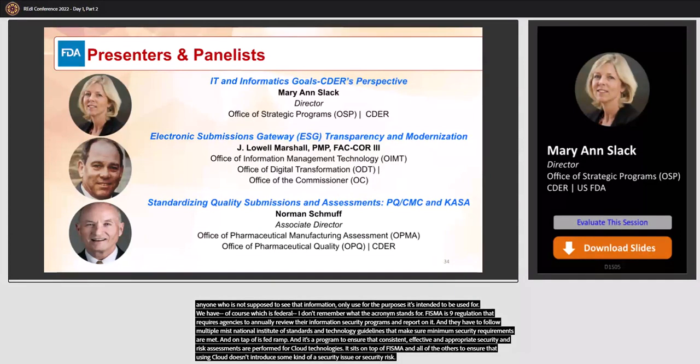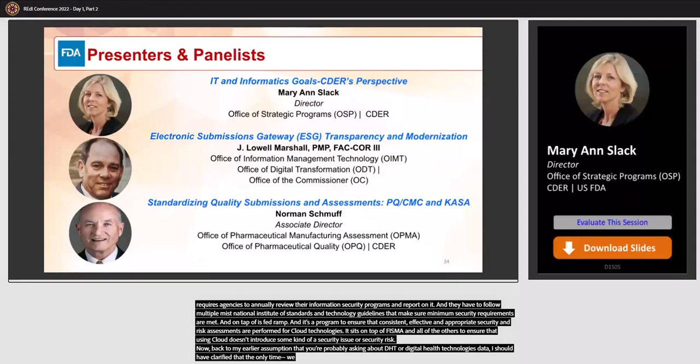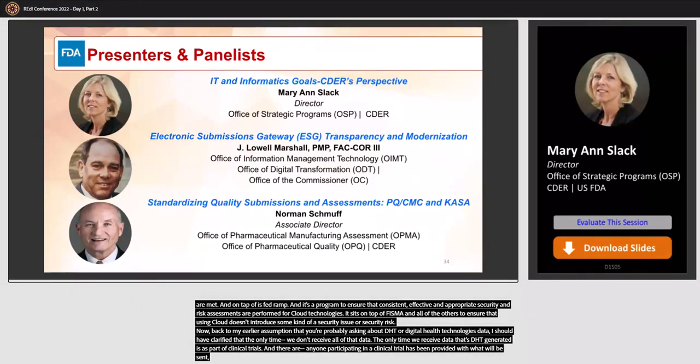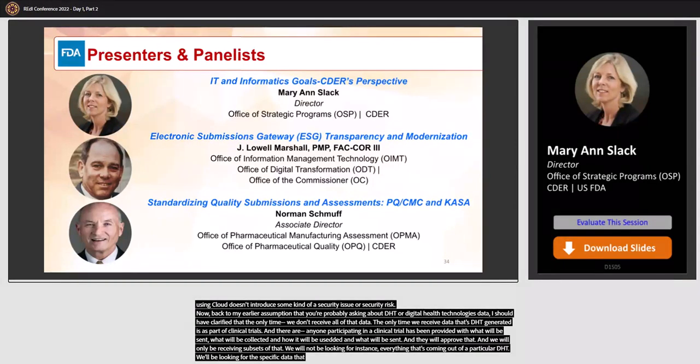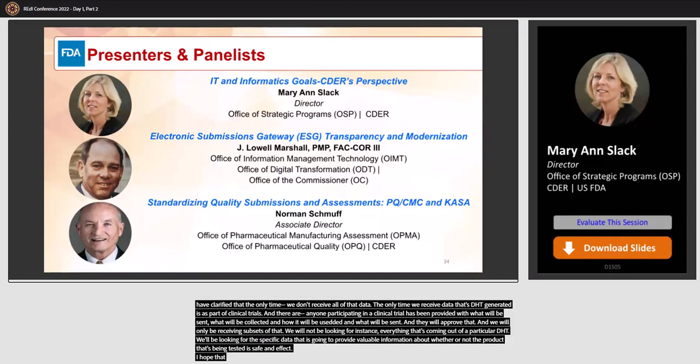Now, back to my earlier assumption that you're probably asking around DHTs or digital health technologies data, I should have clarified that the only time we would receive data that's DHT generated is as part of clinical trials. Anyone participating in a clinical trial has been provided with what would be collected, how it would be used, and what would be sent, and they would have approved that. And we would only be receiving subsets of that. We would not be looking at, for instance, everything that's coming out of a particular DHT. We would be looking for the specific data that is going to provide valuable information about whether or not the product that's being tested is safe and effective, et cetera. So I hope that's helpful. I hope that I've answered the question satisfactorily. Thanks.